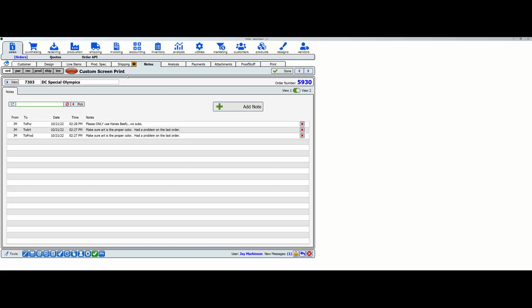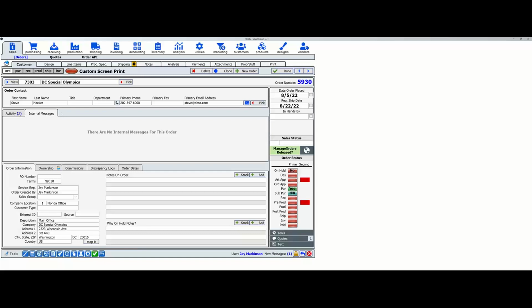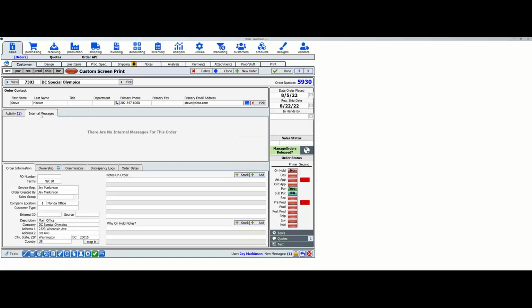Another type of communication that you can do within the system, if I go over here, is activities. Now, activities are used for customer communication. I'm going to talk about that separately here in a minute. But we have internal messages. So internal messages is similar to, but not the exact same as, an email system. So let's say I wanted to send somebody an email on this order, or an internal message. They're not really emails. I'm going to go here to my little target tool.